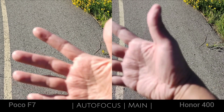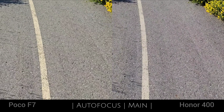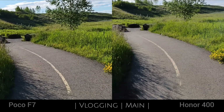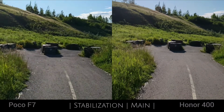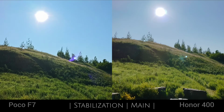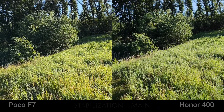Checking the autofocus. And this is what it looks like vlogging outdoors using both phones, Honor 400 versus POCO F7. Let's do the video stabilization test. Really good control of flaring for both phones. Switching to 2x.